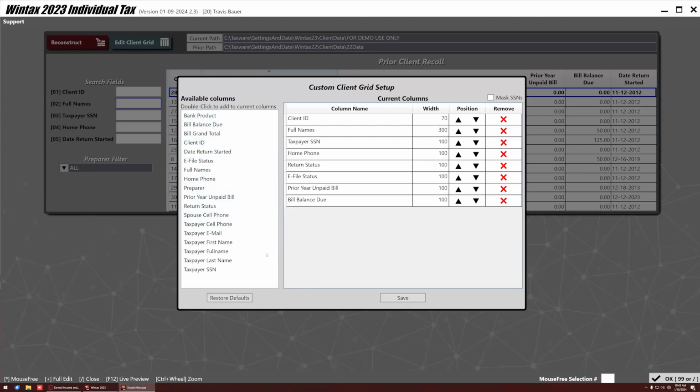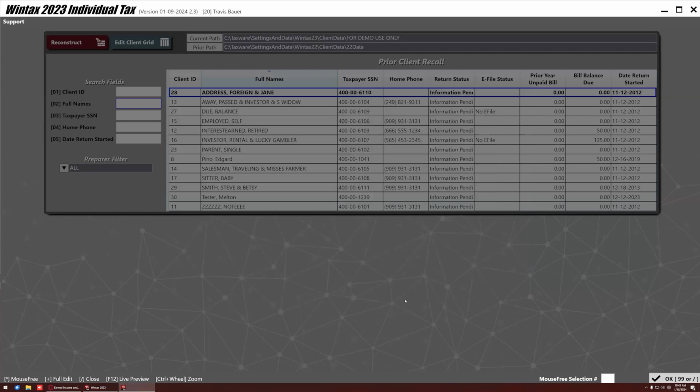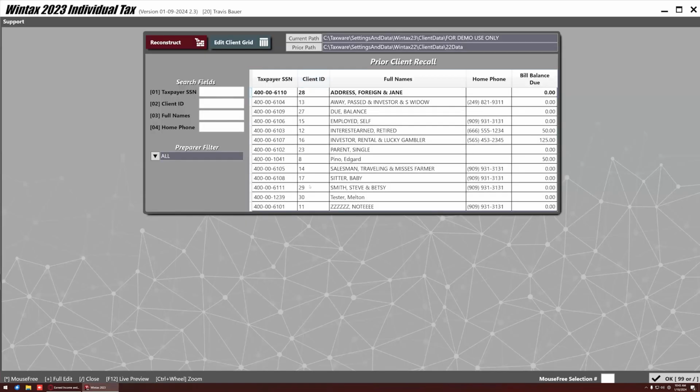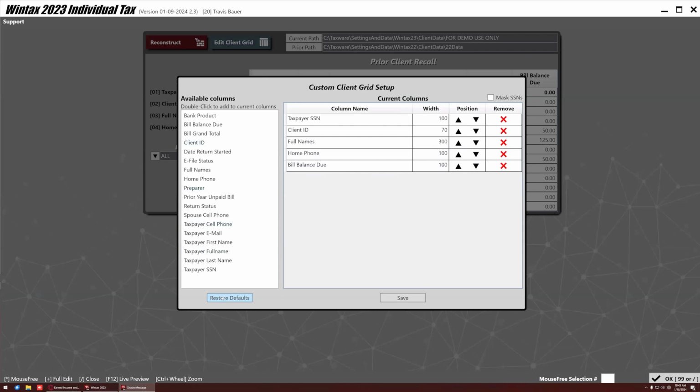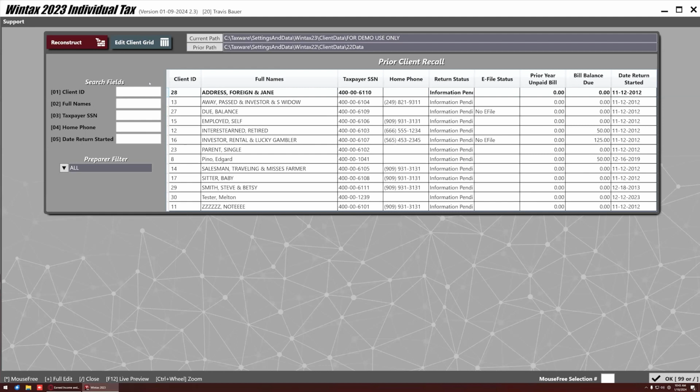For example, I don't want to know when it started. I don't want to know what their prior year was. I don't want to know their e-file status. I don't even want to know the return status. I just want this basic information: client ID, taxpayer, and I want their social to go first. So we're going to move that up and save it, and it's going to make it really compact. It's just going to be their social and client ID, basically what we had selected there. If you want to restore it back, you can always go here and restore settings, and then save it. Then it's going to go back to the default settings.